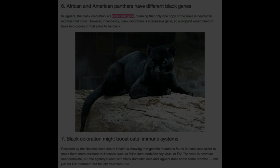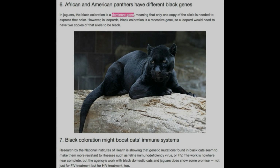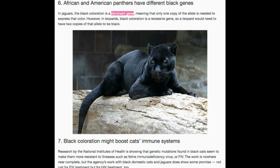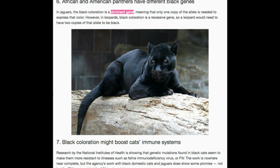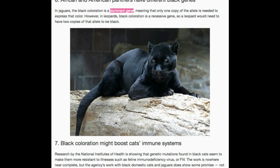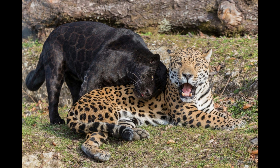African and American panthers have different black genes. In jaguars, the black coloration is a dominant gene. What does that mean, people? Meaning that only one copy of the allele is needed to express that color.